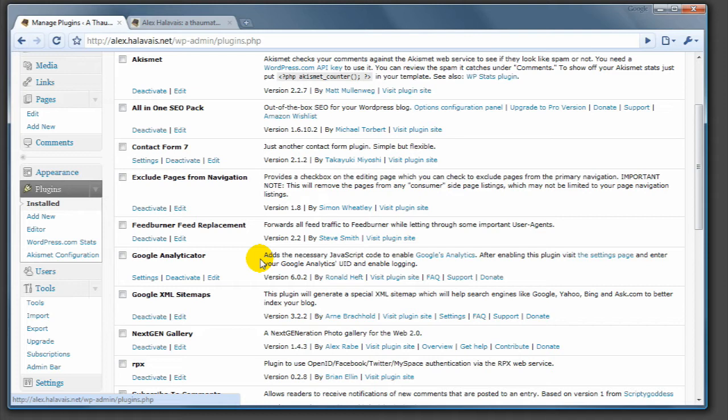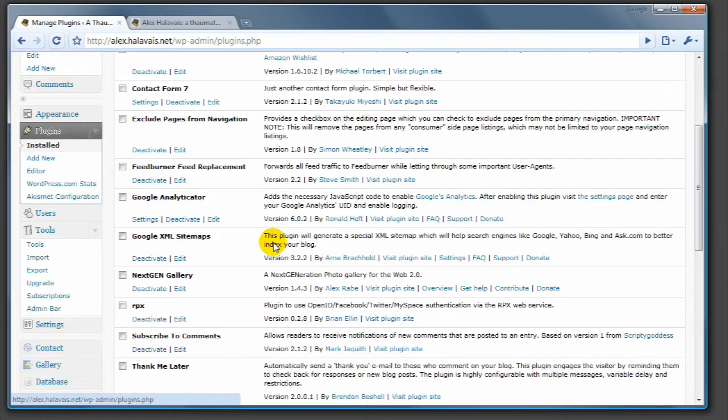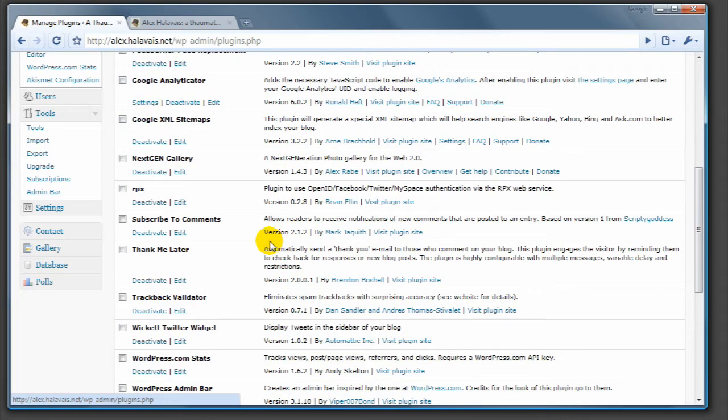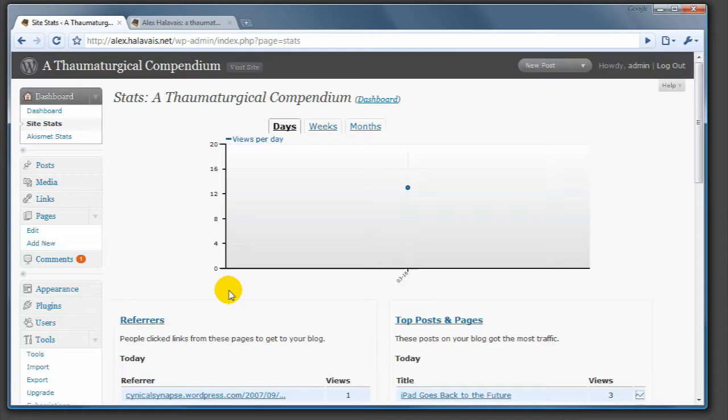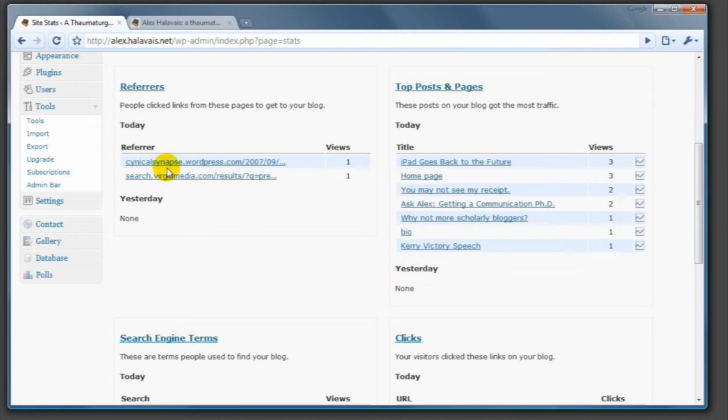One of the other things that is useful for SEO is knowing who's coming to you and why. And so that means you need to do some form of analytics. I have two sets of analytics set up on my site. The first is something called WordPress.com stats. It lets me know, and I've only just installed this, so I have a total of 13 views and 1 point of data, but it tells me things like where are people linking to my site from.